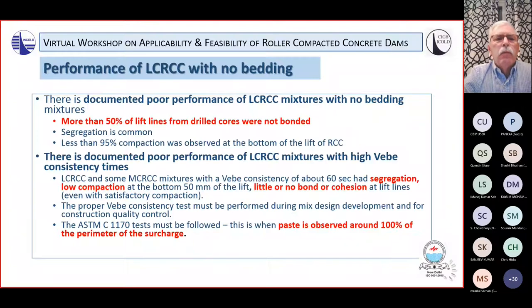Several low cementitious RCC dams have had performance issues related to lift line permeability and lack of bond due to lack of compaction. Some have required post-construction remediation. Bond, tension, and shear strength are critical performance parameters for sliding stability and under seismic loading. One of the primary factors influencing lack of compaction is a high VB consistency, generally 60 seconds or higher. From some of these structures, more than 50% of the lift lines were not bonded.